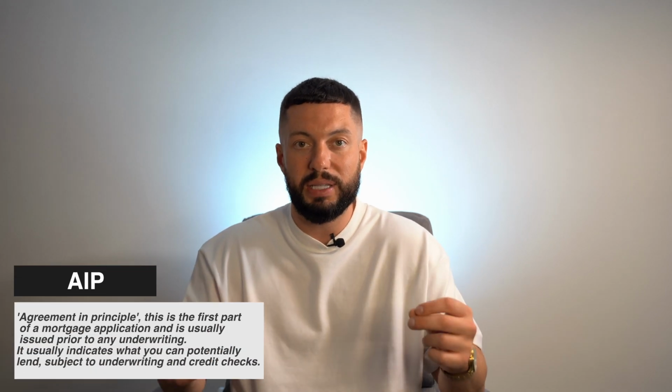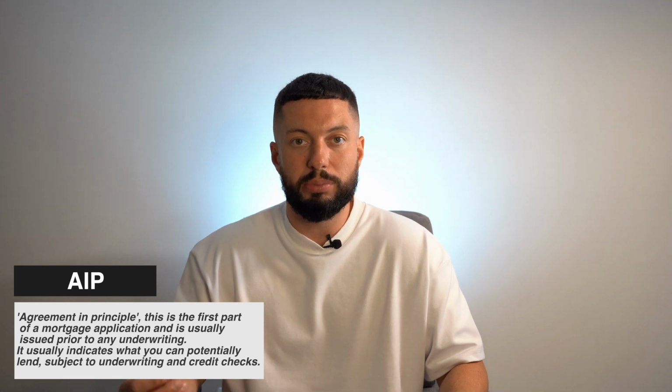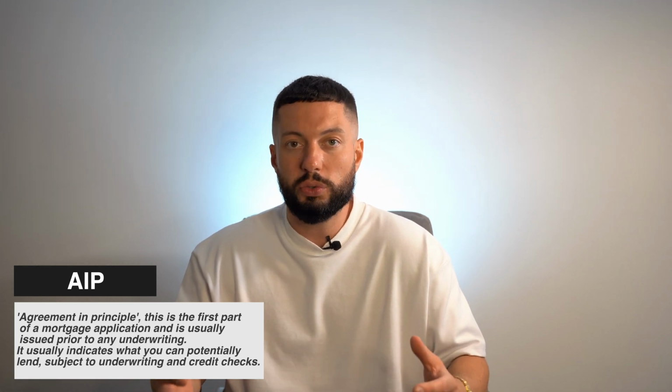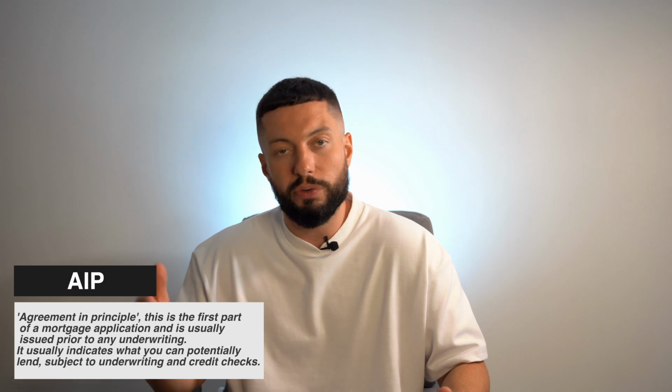Step number 7, secure the deal. Once you've negotiated back and forth and the seller or agent has agreed, yep, we're happy with your offer, seller of the property is happy to go ahead, the next thing you're going to need to do, if you are using a mortgage, is get an AIP from your mortgage broker. This stands for Agreement in Principle. Now, this is just basically an official document which says, yep, I, Luigi Newton, I'm eligible for this mortgage.